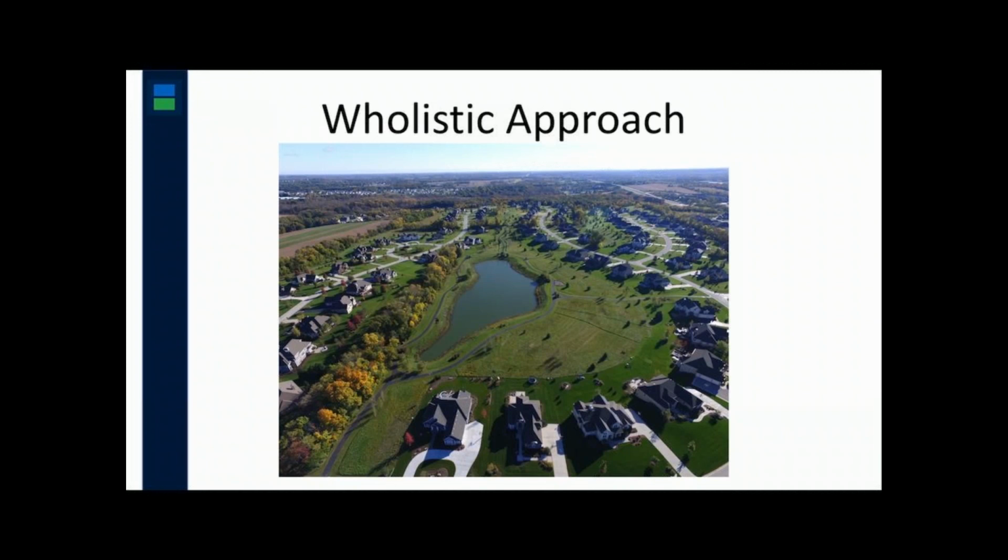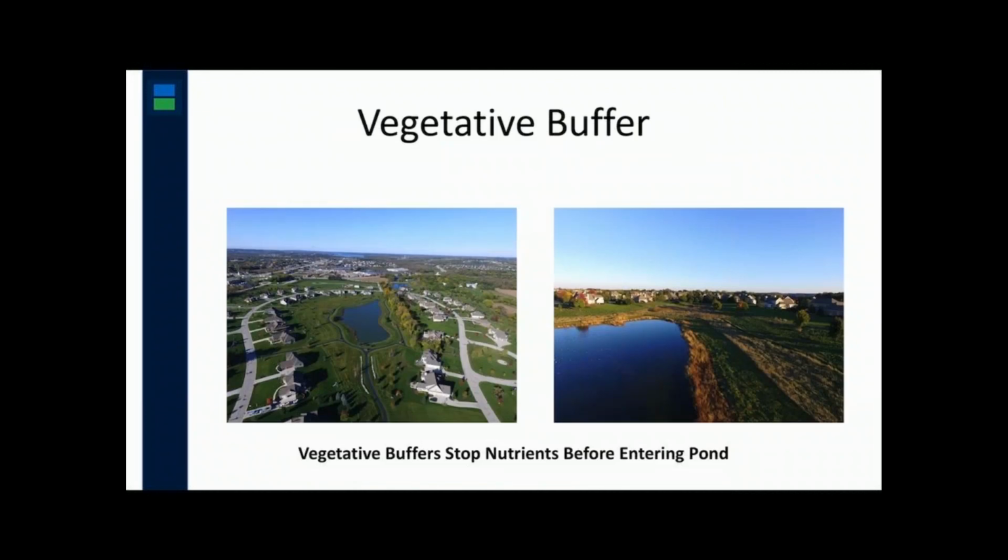And we even go as far as having that buffer much farther away from the water's edge than what's typically specified. It may not be the top of the slope, it may be another 50 or 100 feet beyond that top of slope to increase it even further.